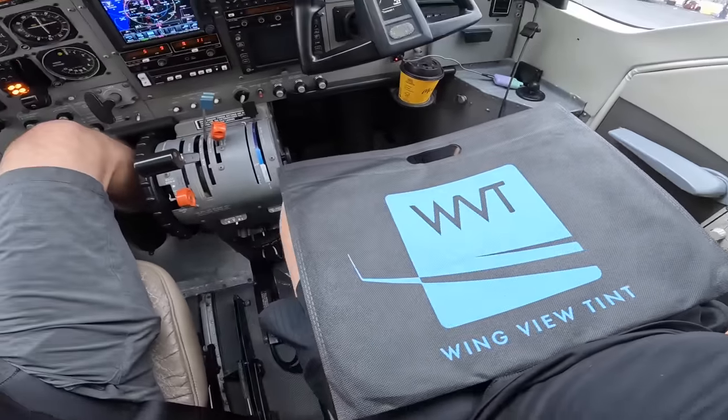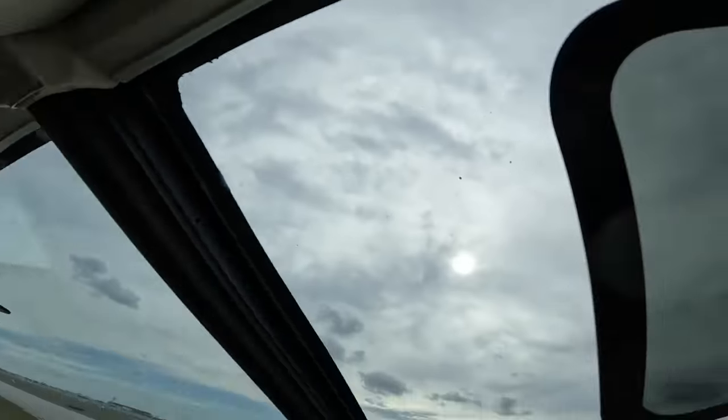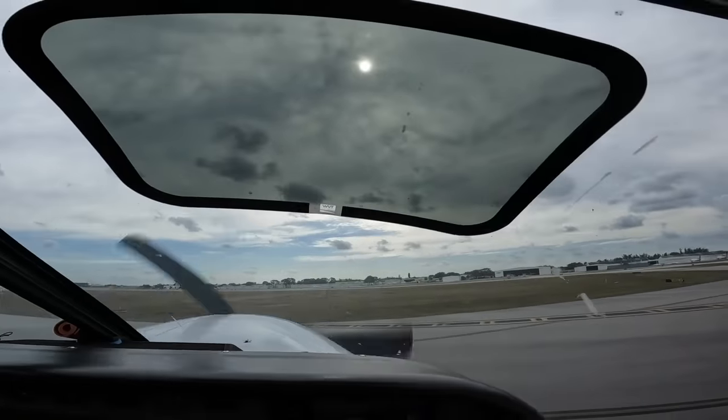Good. All right, so luckily we don't have too much sun at the moment, but I'm gonna go ahead and show you guys the LiQWYD Tint. The slap shades are so awesome. Slap her up in the window, and there you go. Sun, no sun, it really helps with the glare, all kinds.